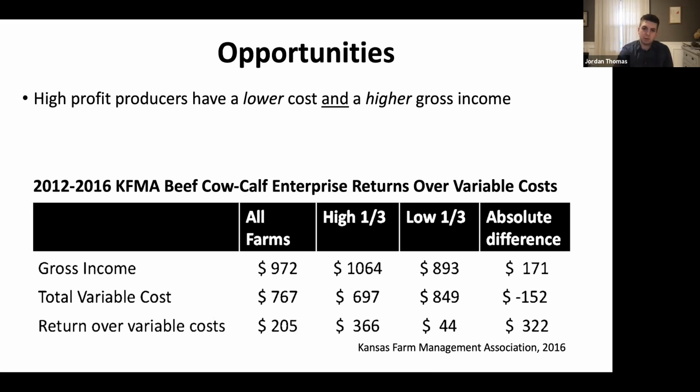The high profit producers drove up gross income and they drove down total variable costs. Now, I think that's different than what we sometimes read when we read a popular press magazine, and we often are faced with this idea that you've got to choose between a low input paradigm or a high productivity paradigm. I've never really bought that. I think you have to do both. And I think the data supports that you have to do both.